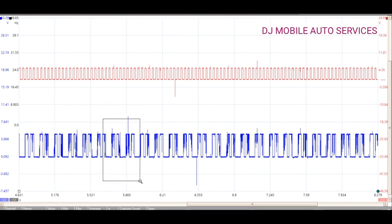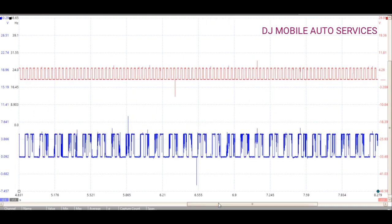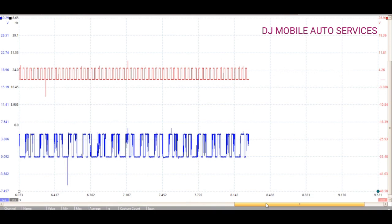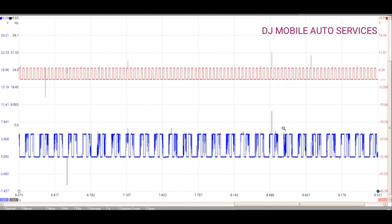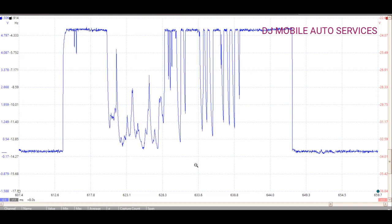I'm going to inform the customer that they have a faulty cam sensor and they need to purchase one soon. It's not the harness. I double checked the harness. It's not the harness. I was shaking the harness while I was making this video, and I'm not seeing anything. It's actually a faulty cam sensor signal that's happening.